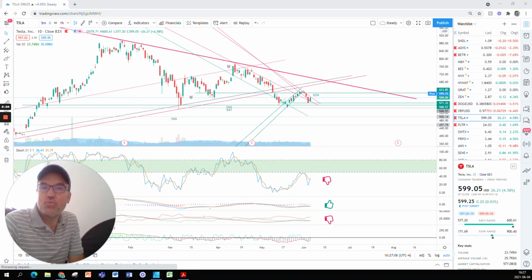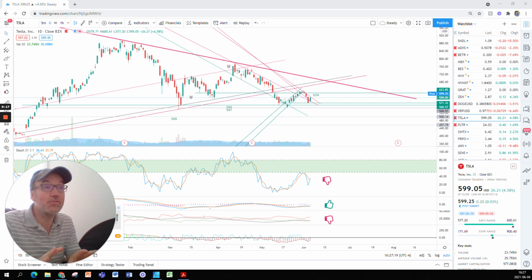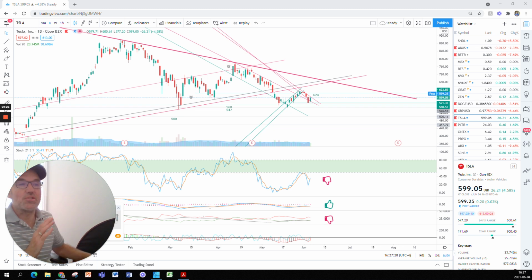It is June 4th, and we are going to take a look at Tesla's stock from a technical analysis perspective. So we are going to analyze the stock chart and try to find patterns. And when we find patterns, then we can try to profit from those patterns. I am not a financial advisor, so please do your own research, make your own decisions.